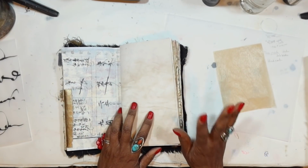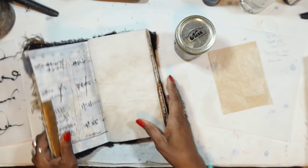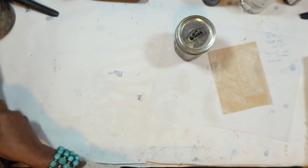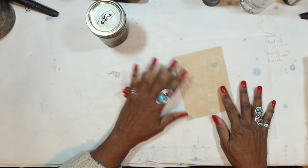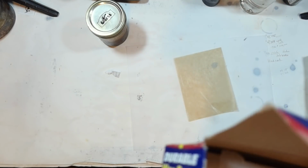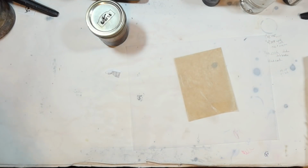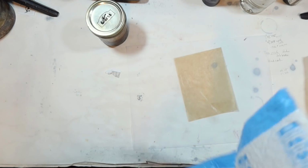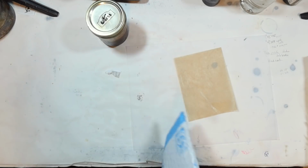Let me see, make sure I have everything here. I think I do. Okay, we're back on the table. I had to grab some of my coffee because I want to do a little coffee staining. So put this to the side. And we'll do it right here on the desk, because you know how I love to stain right here on my table, using the coffee. I want to put a little plastic down. I'll just use an Amazon bag that came in with the book that I purchased. Nothing like repurposing.